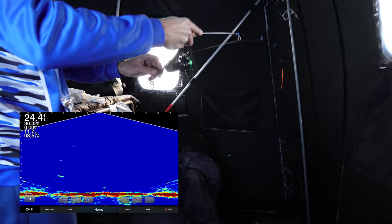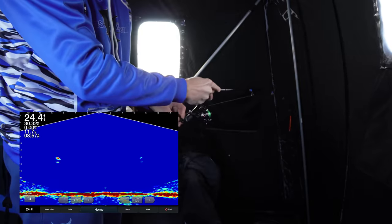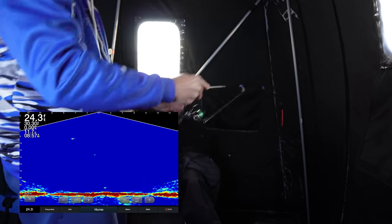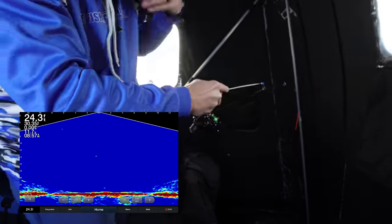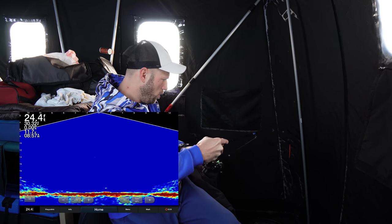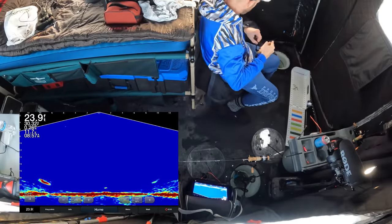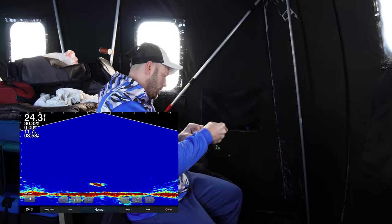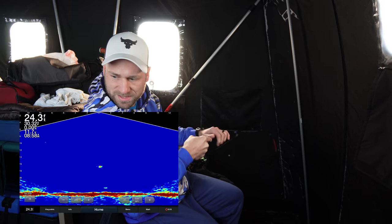This feels like a bigger fish, for sure. A bigger fish. This is a bigger fish. Those head shakes though. Ooh, she's running too. You hear that? Is it my turn yet? This is epic. You can see it on the live scope too.